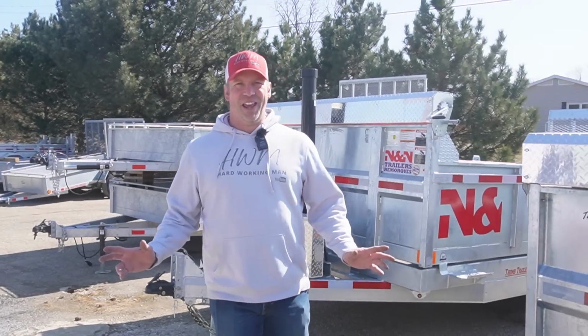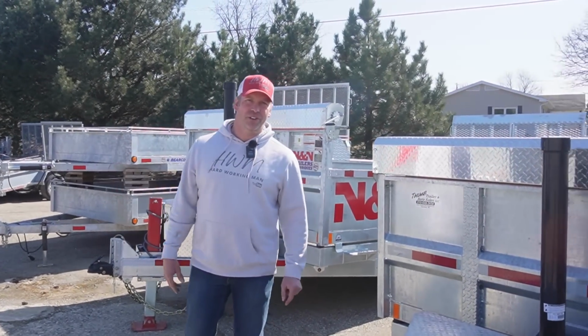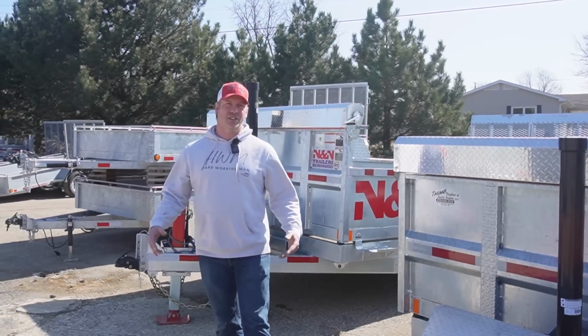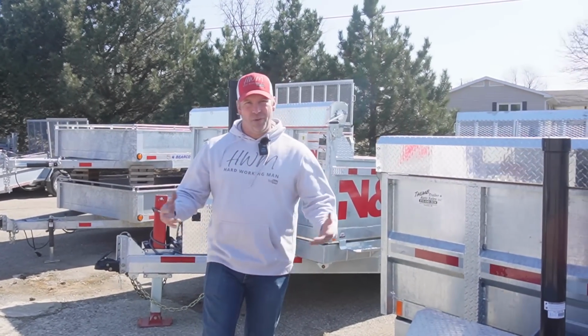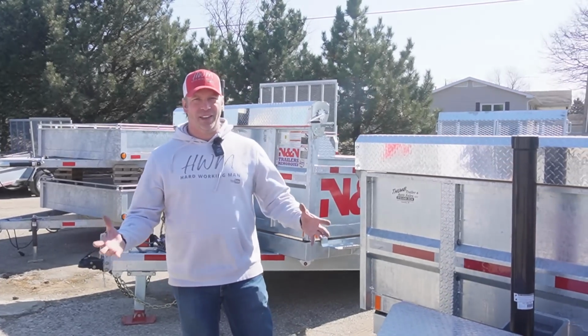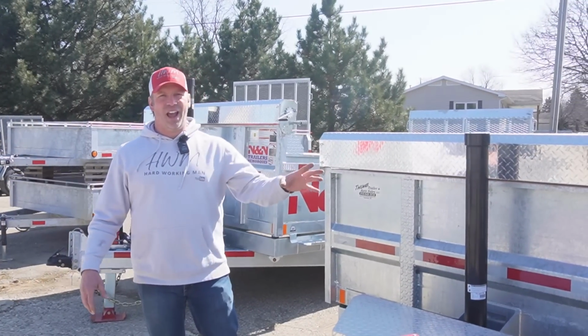So if you follow the channel, you know I've been switching all my trailers over to galvanized. I'm getting rid of the 30-foot gooseneck that was a standard steel trailer. I used to have a homemade steel dump trailer. I went to the Inno Series. That's what got me into the N&N galvanized trailers. Now I'm going up to the HD. I got the car hauler.